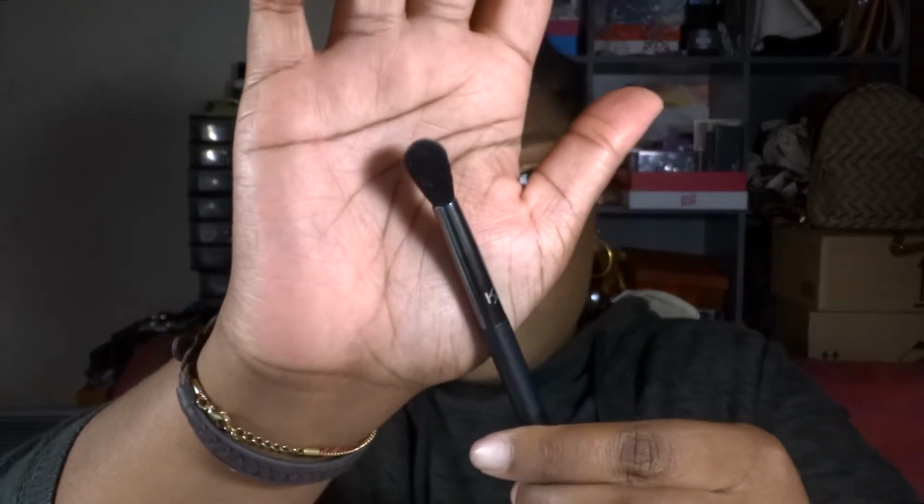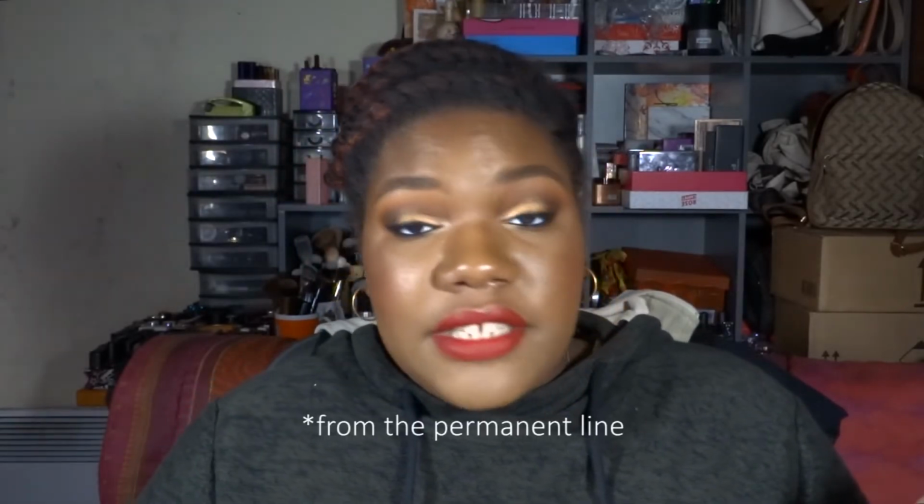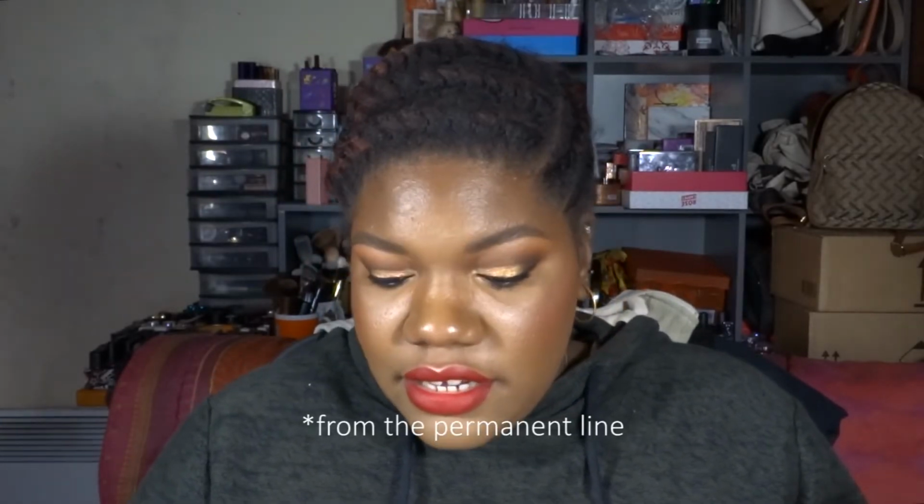And I also bought this brush. This is the round blending brush number 56, a classic eye blending brush. This is the only decent blending brush in Kiko.